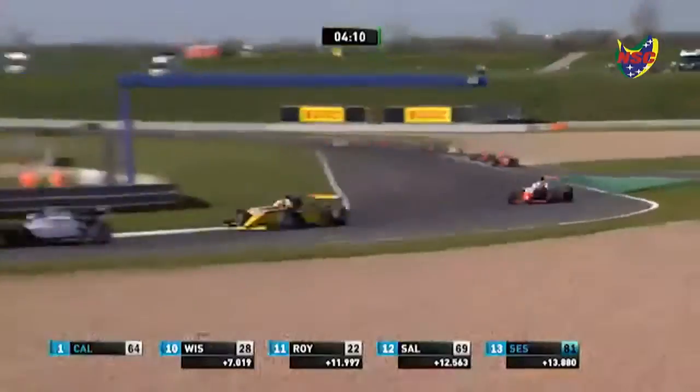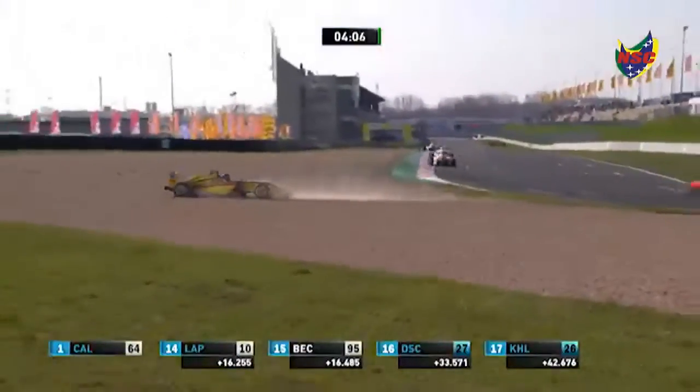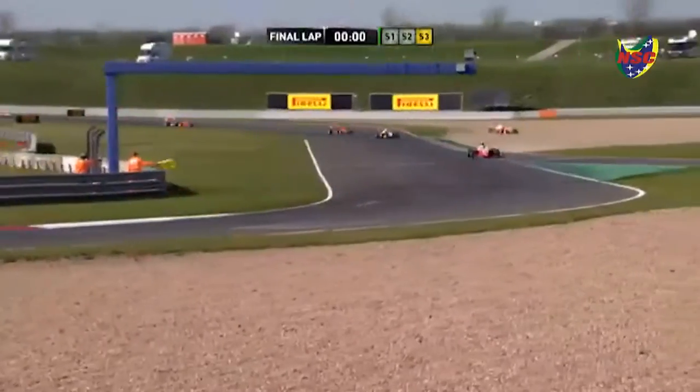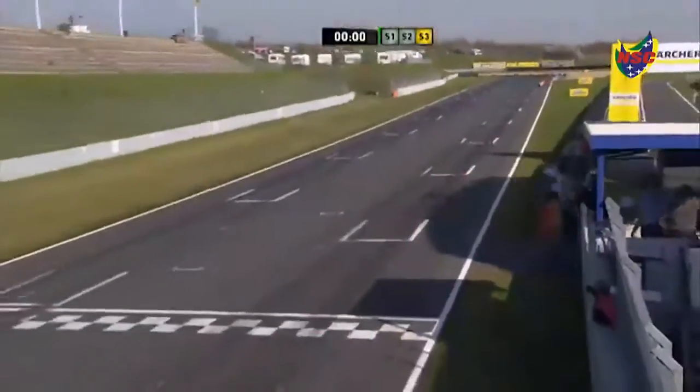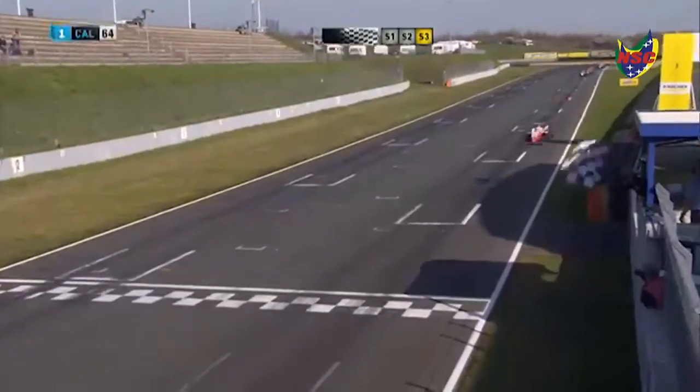There was plenty of other drama as well as Gianluca Petikov and Andreas Essner come together. That means Essner is out, and then Leonardo Lorandi makes contact with Gianluca Petikov. At the end of what was a very dramatic race, Ollie Caldwell wins.